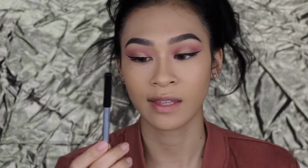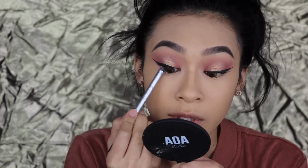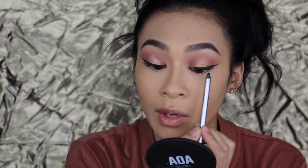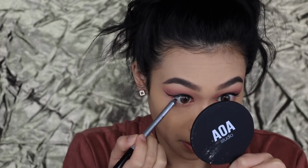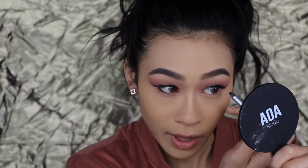To line my upper waterline and my lower waterline, we're gonna be using the Kiko Milano Everlasting Kajal. This is $5.50. But give me a break because this is all I have. I just threw away my Wet n Wild black liner. I should have waited, but it's fine. So I'm just going to line my upper waterline and then my lower waterline. I'm actually going to take the lower one only halfway.